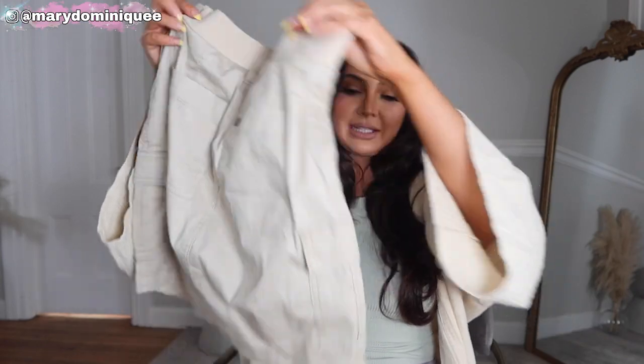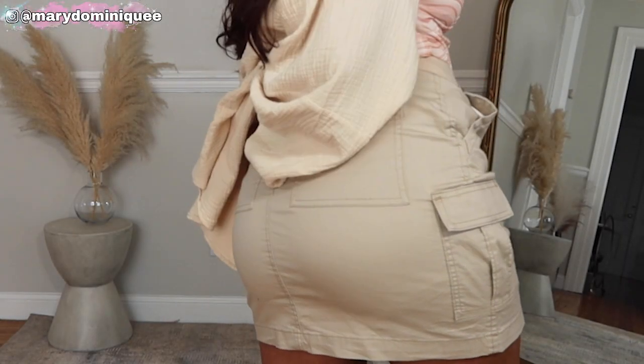How cute is this, guys? It actually literally has a cargo pocket on the side, giving me such nostalgia. I love the pockets in the back, and then it has this very comfortable waistband. It's a regular fit. It's actually a skort, which makes it even better, and it has this lining inside. Ultra soft waistband, very comfortable.